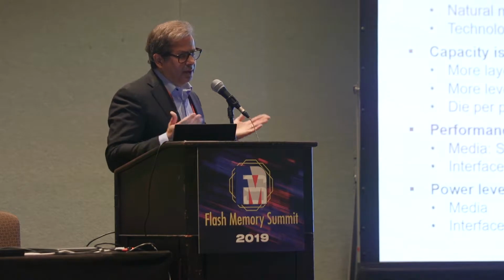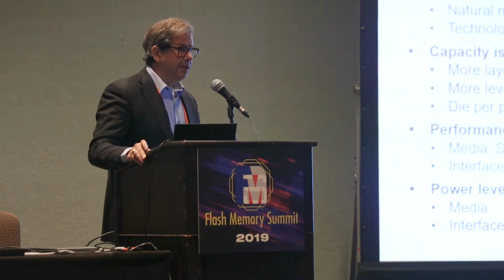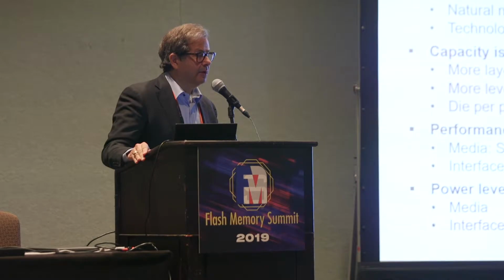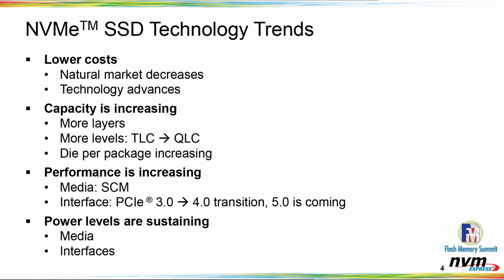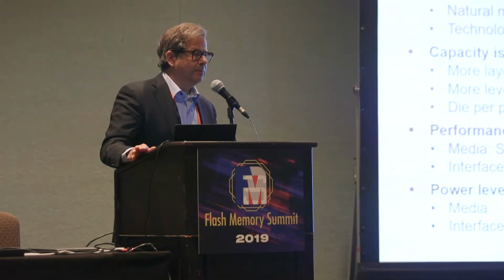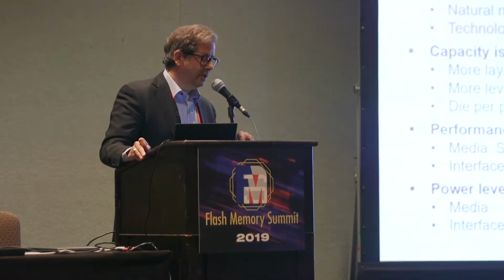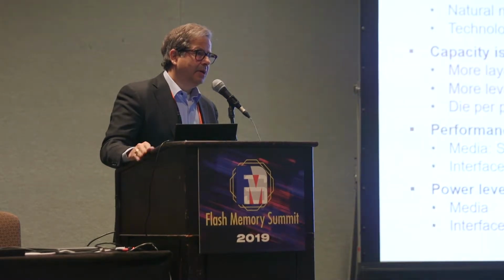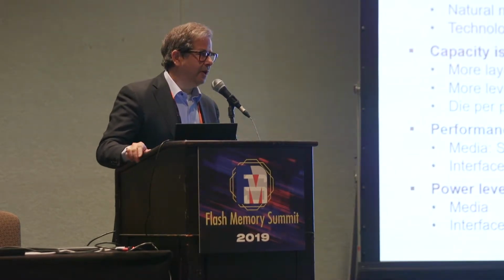I should also mention that today we are shipping PCIe 3.0, but 4.0 is in the near future, and we're already making plans for Gen 5. The other thing is the power levels, which is kind of a mixed bag. On one hand, we're seeing cases like ONFI running at lower voltage levels, which improves power. But at the same time, the amount of flash is increasing, so we're seeing a wash effect occurring.